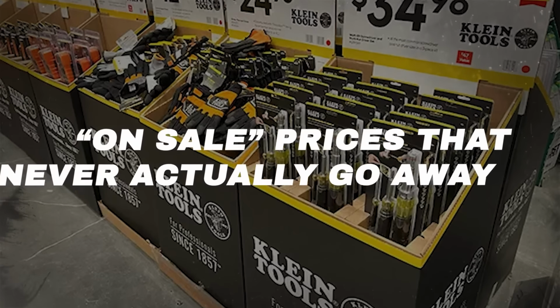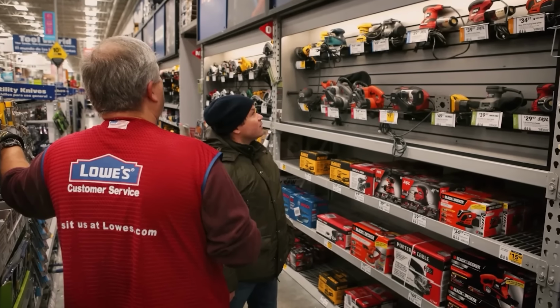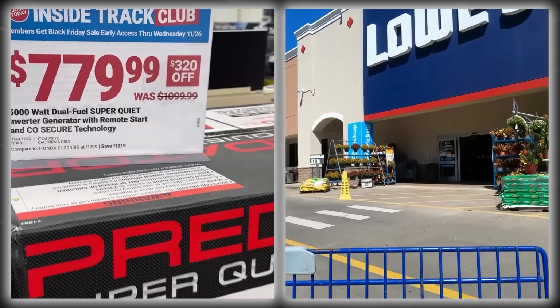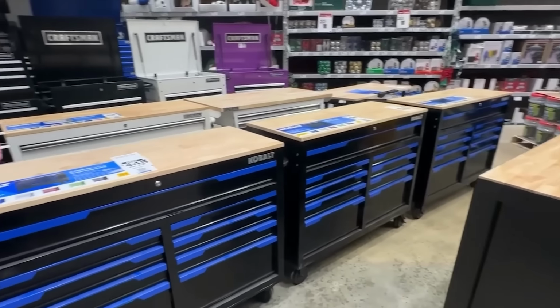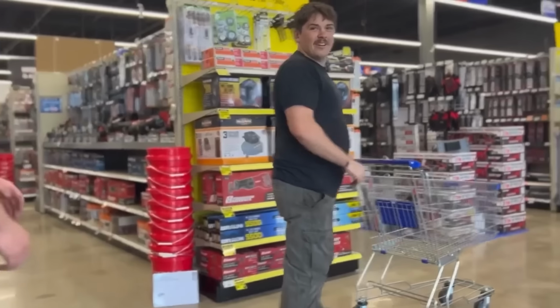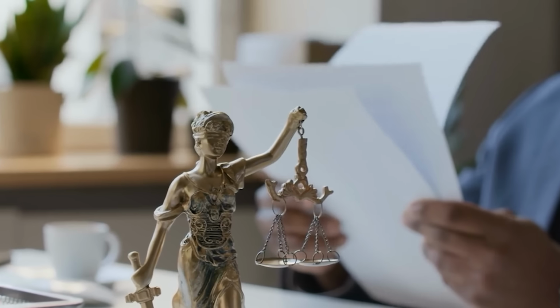The on-sale prices that never actually go away. Most shoppers don't immediately notice when something feels off. They just feel it. You walk into Lowe's, see a bright sale tag, maybe even a special buy label, and it feels like you arrived at the right moment. You think, good timing. That feeling is exactly what a sale is supposed to create. But according to the lawsuit, that feeling may have been carefully engineered.